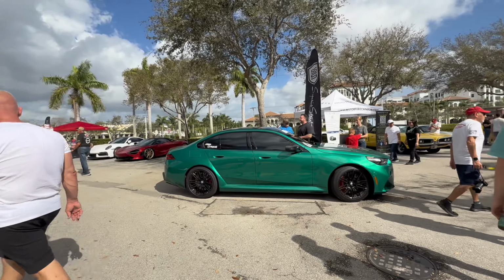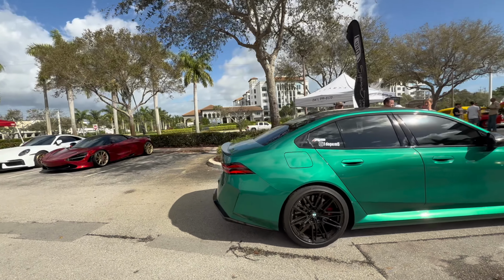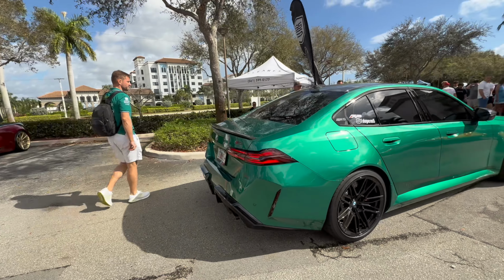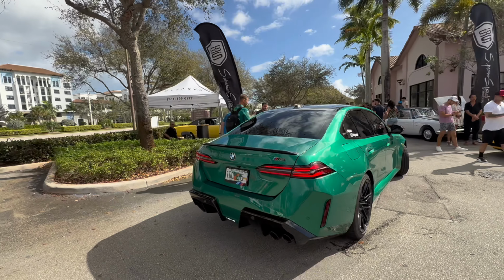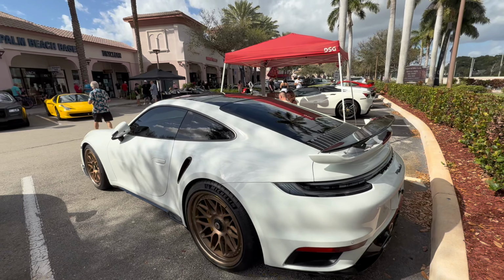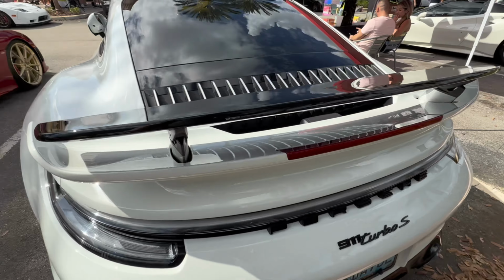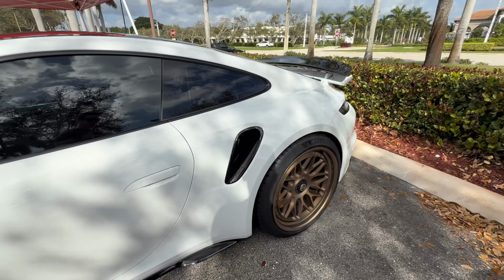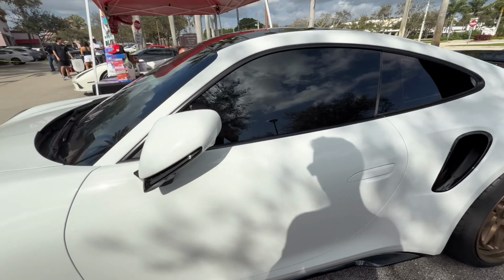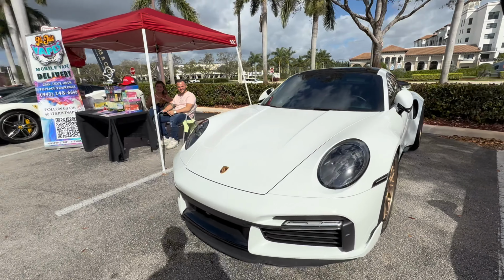And then pulling up, we have the new G90 M5. He was in my other video at the FP Auto Meet. So Isle of Man G90 M5, and then the new 992 Porsche 911 Turbo S. Could be the best street drivable Porsche, just because you get that low down torque with the turbos.